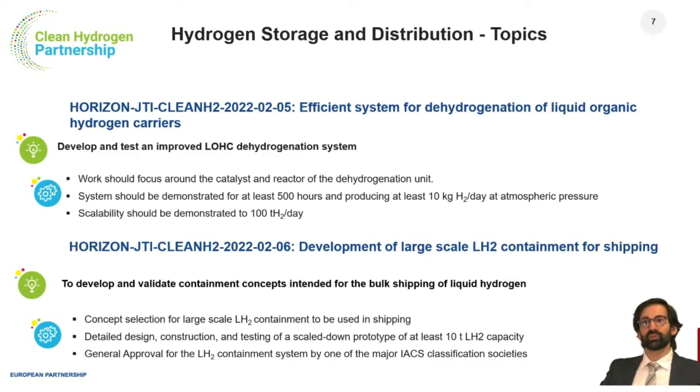Next, we have topic 2.6, which is looking at the development of large-scale liquid hydrogen containment for shipping. Here we're looking to develop and validate containment concepts intended for the bulk shipping of liquid hydrogen. It is foreseen that the proposal should go through a concept selection for large-scale liquid hydrogen containment to be used in shipping.